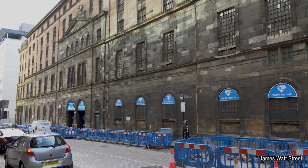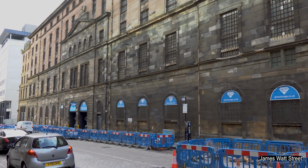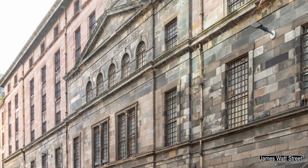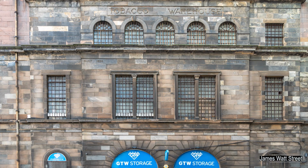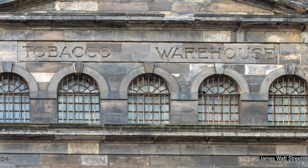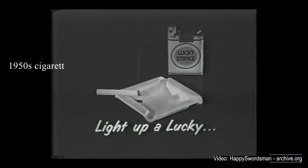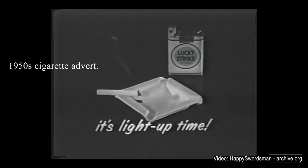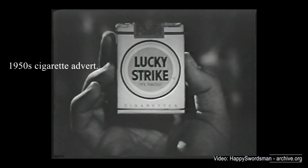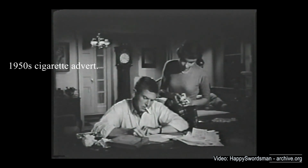A few yards away is James Watt Street, where sits the wonderfully grimy former tobacco warehouse. Built in 1854, the upper floors were added in 1911. I particularly like the barred windows, necessary to prevent the valuable and easily saleable tobacco's theft. Smoking was big business in the early 1900s and was to become bigger. I read that by the 1950s, 80% of UK men regularly smoked, and smoking is man's work.